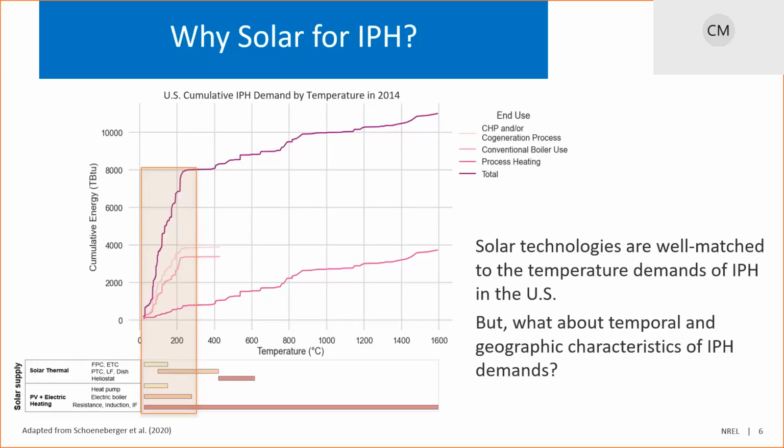So if industrial process heat is mostly powered by combustion fuels, why are we interested in solar? Well, the top portion of this figure shows the cumulative industrial process heat demand by temperature in the United States for 2014. And the little bottom part of this figure shows the solar supply temperatures for several different solar technologies. And as it so happens, a lot of our industrial process heat demand is below temperatures of about 300 degrees Celsius. And that matches pretty well with the provision temperatures from these different solar technologies. But temperature is only one piece of the equation. We also need to know about temporal and geographic characteristics of industrial process heat demands.